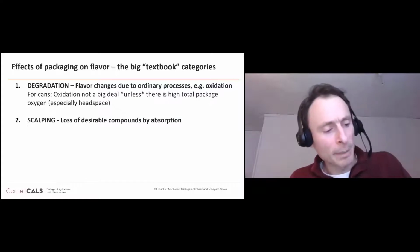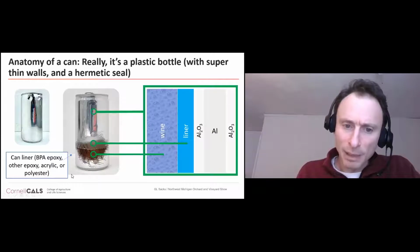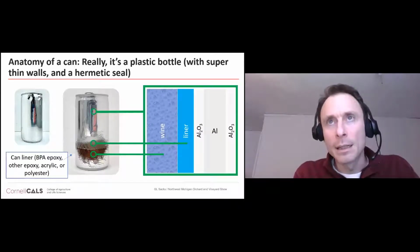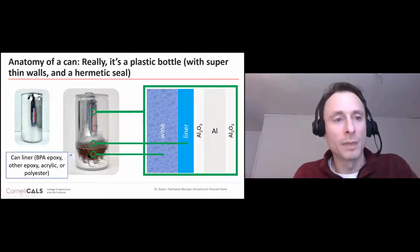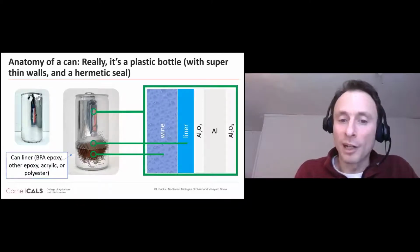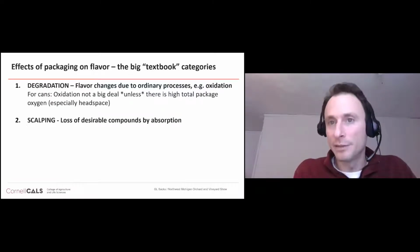Number two, scalping. Taking a step back, this is plastic on the inside. Plastic is nonpolar. Like dissolves like. And most flavor compounds, especially most odorants, are nonpolar. So this would be no different than if you have an oil-water mixture, the oil would absorb some of the nonpolar flavor compounds more than the water. If you package a wine, you run the risk of having scalping whenever you have plastic present.